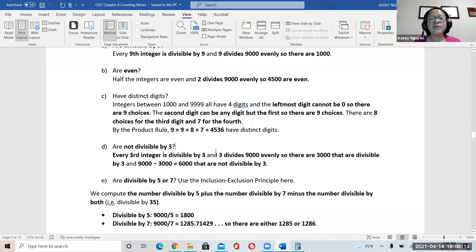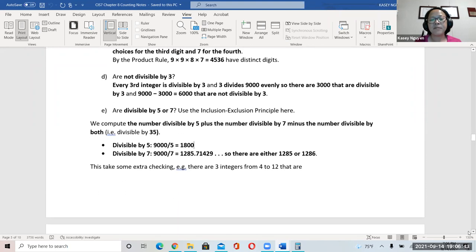You take the cardinality and divide it by 3, and you subtract that to get the number that will not be divisible by 3. So you exclude it. And then it also shows you how to find numbers divisible by 5 or 7. This is a good example to look at. For the 5 or 7, this is also inclusion-exclusion. First you find the numbers divisible by 5, then you find those divisible by 7.